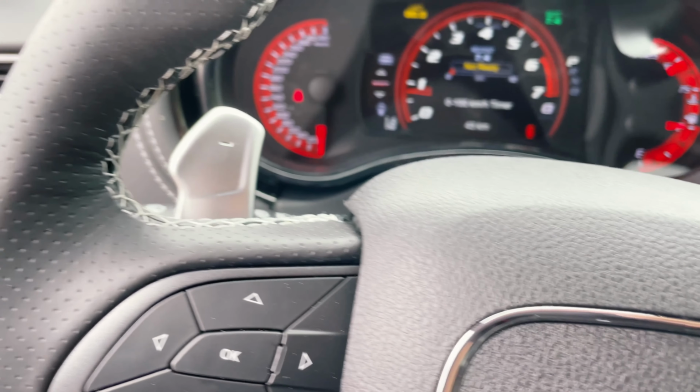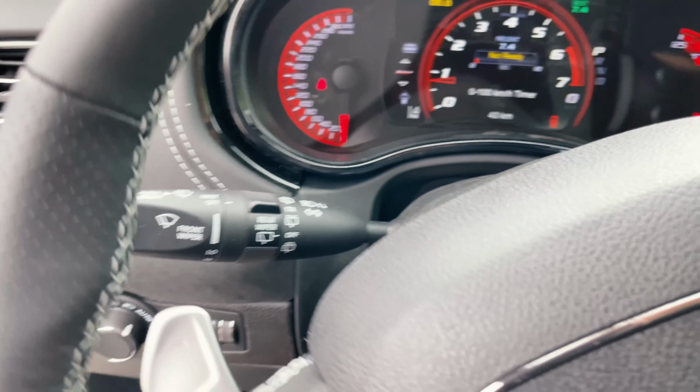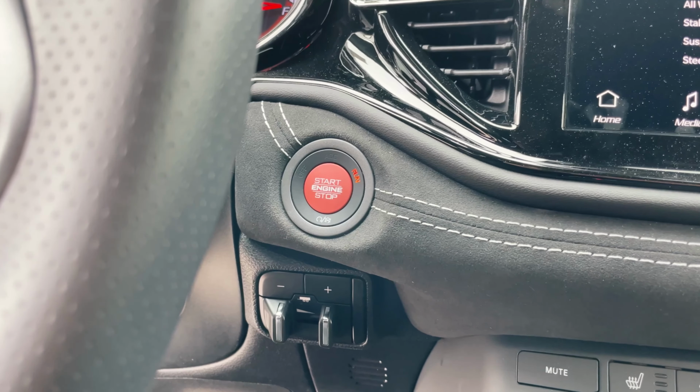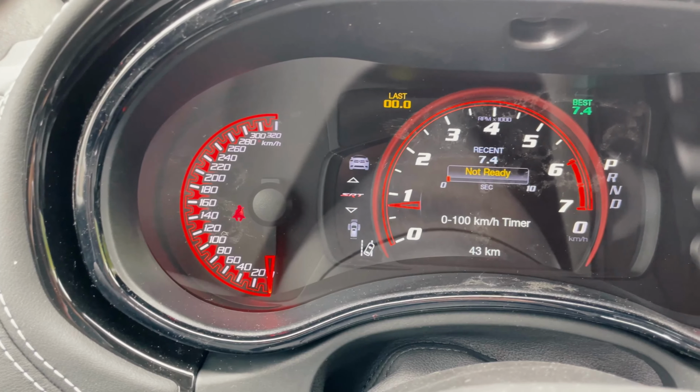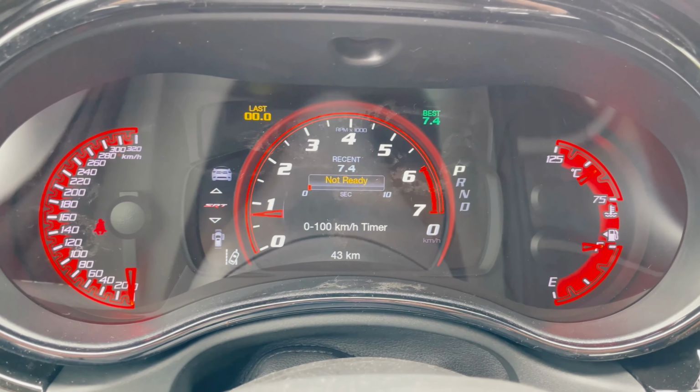Turning the steering wheel, you've got access to your windshield wipers, front high beams, turn signals, and all of that. Of course, you've got push button start and that nice Alcantara with white stitching and your trailer brake controller. As for the center gauge cluster, it looks absolutely beautiful with the red accents and all of that. It looks very aggressive.